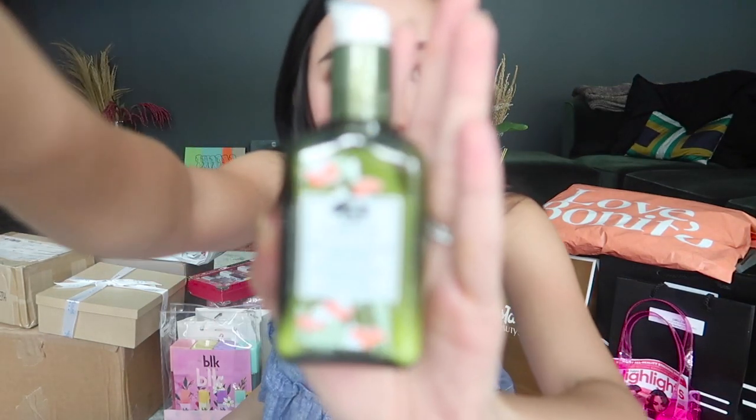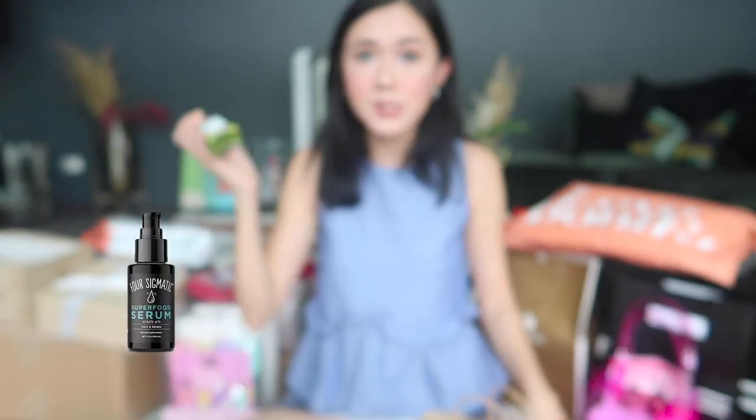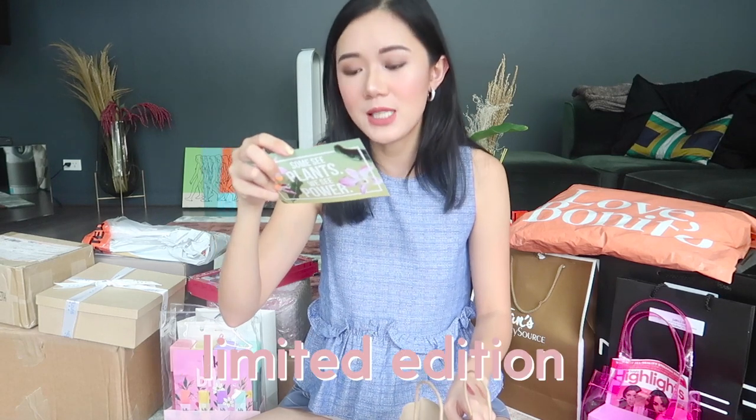So this is gonna be my second face serum that's made of mushrooms. My first one is also 4Sigmatic. That's good. Thank you so much, The Origin. So tama nga, hindi ko binasa agad. It is the Mega Mushroom Power Duo in limited edition design. I am correct. And they also gave us a healthy drink, because what you put on your body is as important as what you put on your face.